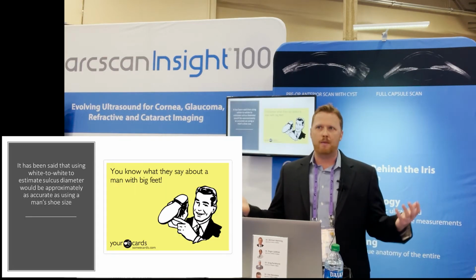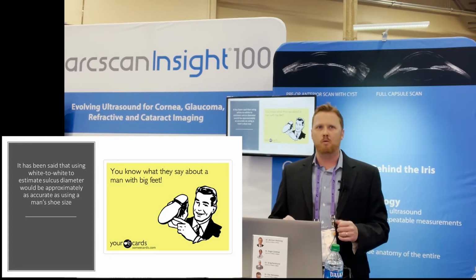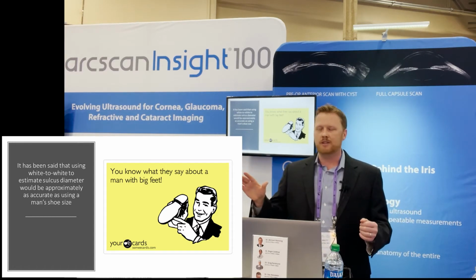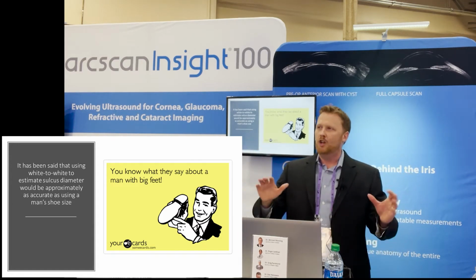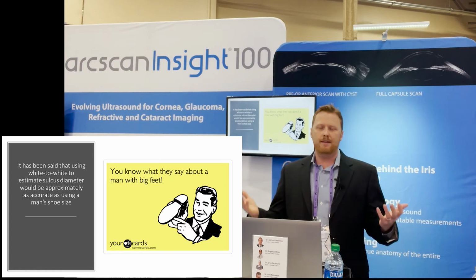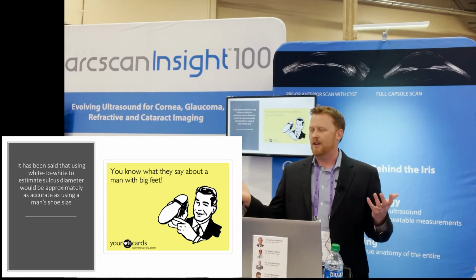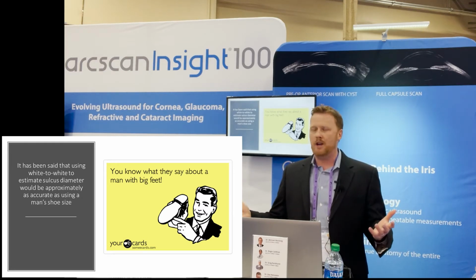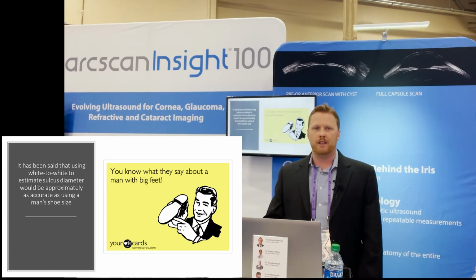When we think about ICL sizing, the way that we're taught to do it is by looking at white to white. If you're going to buy a house and you want to see what the house looks like inside, are you just going to look at the outside? No, you're actually going to have to go inside the house to really see what's going on. The same thing is true of the eye. If we're going to be implanting a lens and want to know the best size for each patient, you can't just look at white to white. You have to go inside the eye and look at those different measurements to be able to pick the best lens and the best size for each individual patient.